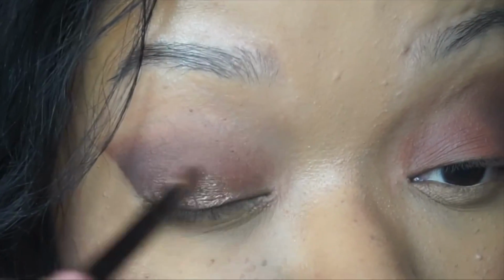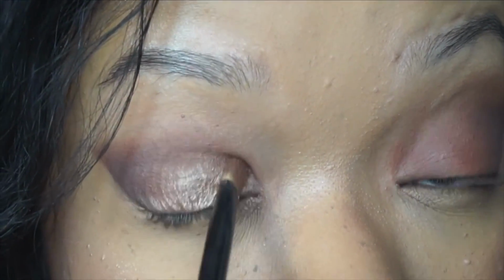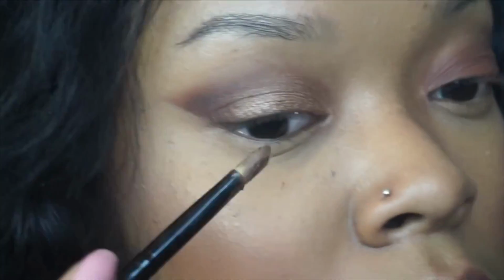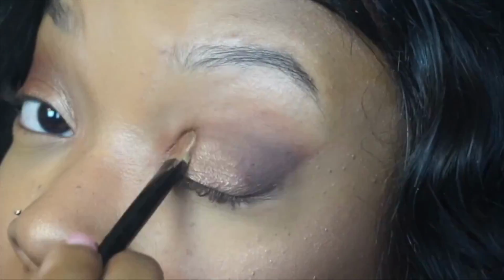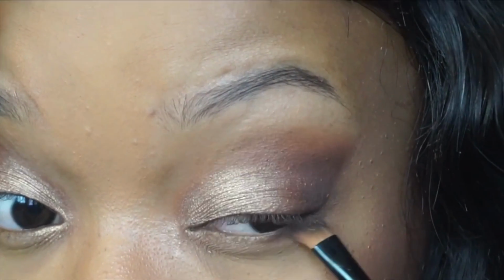I'm using, I forget the name, but it's by MAC. It's one of those like cream things, and I'm just wiping that all over my eyelids. It's like a primer and an eyeshadow all in one. It's pretty cool. So I love how pigmented it is. It's really old, so it's hard to blend, but I just can't seem to let it go because it's so cute. And I'm just taking a powder glitter and I'm putting that in the inner corners. It's a little bit lighter.